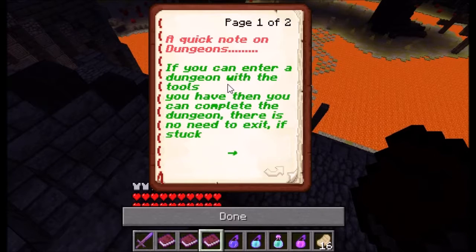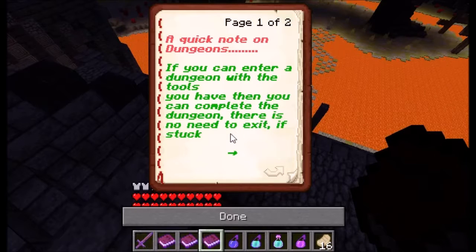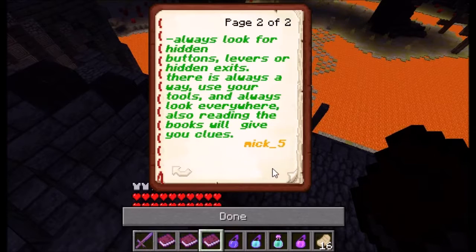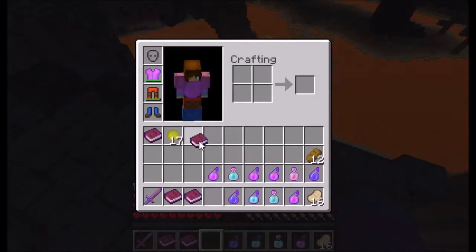If you enter a dungeon with the tools you have, then you can complete the dungeon. There is no need to exit. If stuck, always look for hidden buttons, levers, or hidden exits. There is always a way. Use your tools and always look everywhere. Also, reading the books will give you clues. Okay, so some nice info.